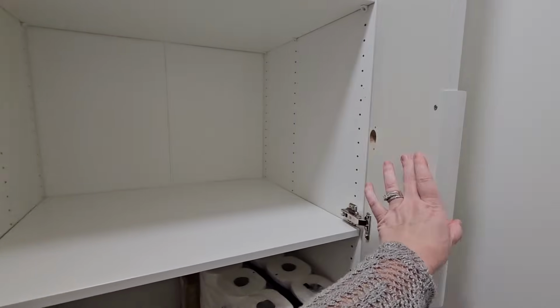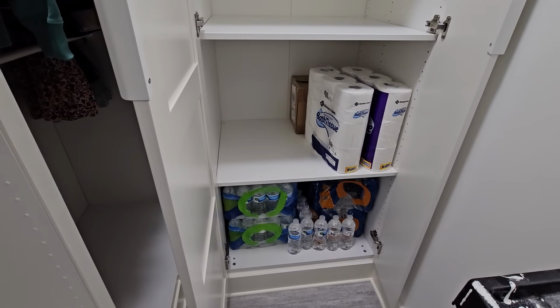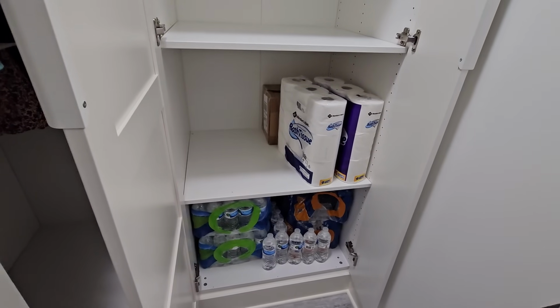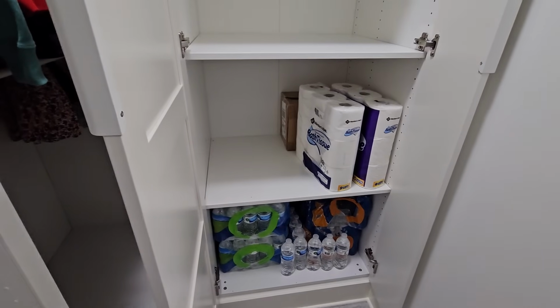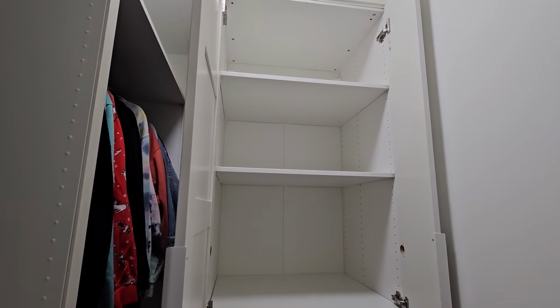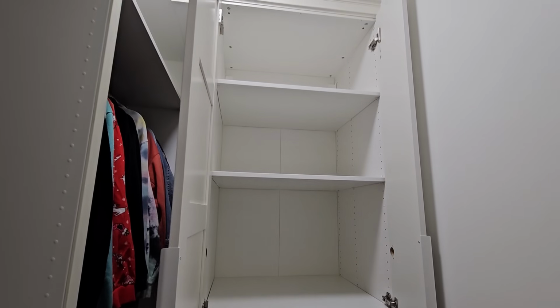This is our little cabinet in the back, which is going to hold all of our extra stuff that we don't want on display. As you can see, we have already started filling it up with stuff on the bottom. My husband is a basic prepper type, so we kept some water bottles that we do cycle through. I actually have some toilet tissue that I need to put in there as well, and then the rest is going to be for just things that, like I said, don't need to be on display. I want it behind closed doors so it doesn't look as messy.